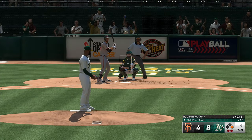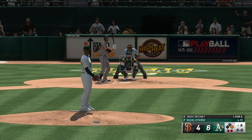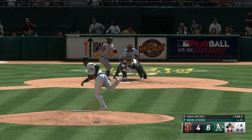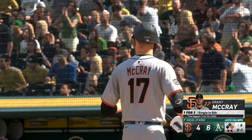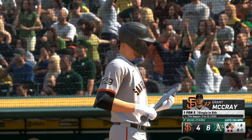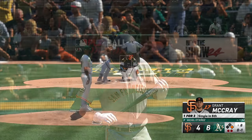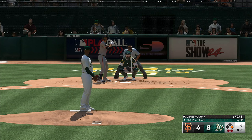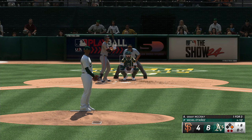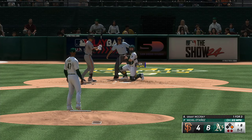Now a chance for Grant McCray. Pitches in for a strike. 0-1. The tying run at the plate. Good eye right there.